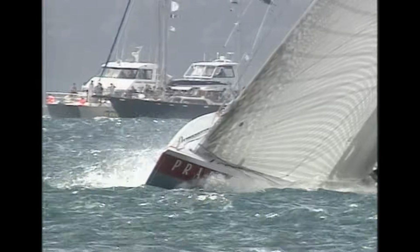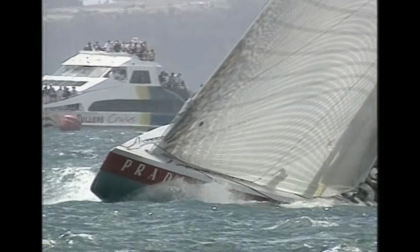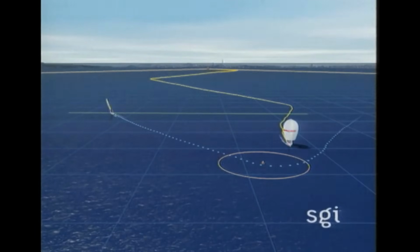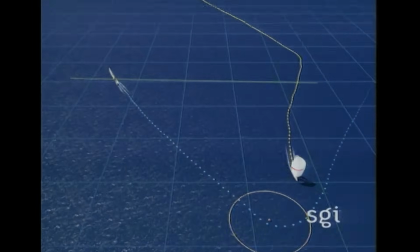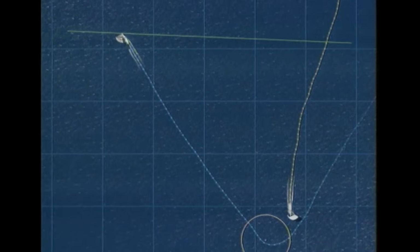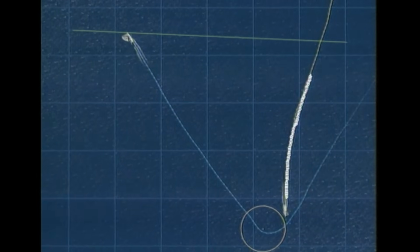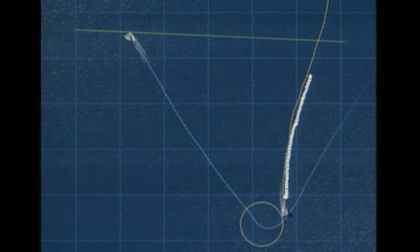Chris: Yes, as a characteristic, we've all been saying that Prada sail deep. In other words, they try and cut the corner, sail squarer towards the bottom mark. Now, what that means is, yes, you sail a shorter distance, but the boat is going correspondingly slower. And what we've been saying, Team New Zealand sail what we call a hotter angle, i.e. they're closer to the wind, but they go faster.